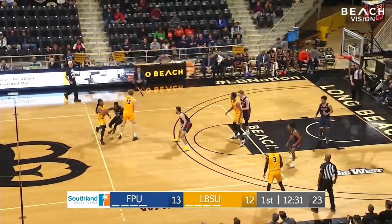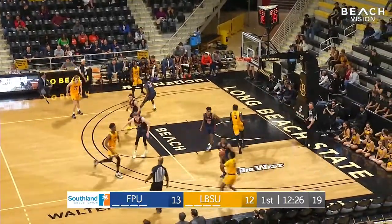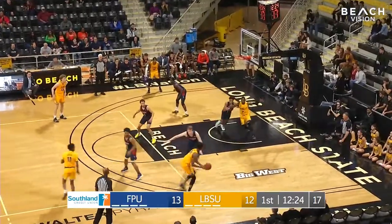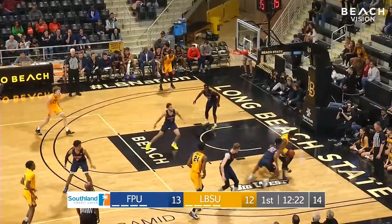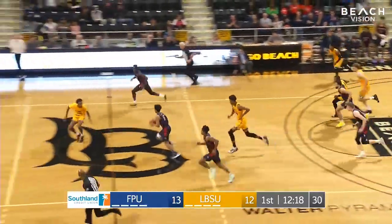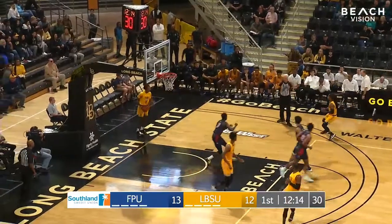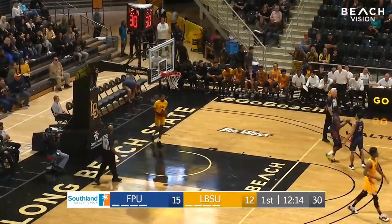Slater in the front court to Cobb on the right wing. Bounce pass up top for Morgan. Pass to the right wing, Griffin. Back to Morgan. Morgan fakes a pass right. Now bounces it to the right baseline for Cobb. Loses it. It's in the paint. Taken away by Fresno Pacific. Pass up ahead for Brown. Two-handed slam dunk. And then he's called for a technical for hanging on the rim.